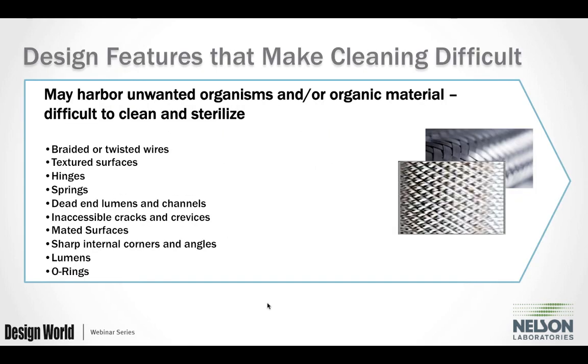I just want to go into a few design features that make cleaning difficult. These design features may harbor unwanted organisms or organic material, and if we can't get all this organic material out during the cleaning process, it may lead to a device that is not able to be sterilized properly. A few of these design features are braided or twisted wires, textured surfaces, hinges, springs, dead end lumens and channels, inaccessible cracks and crevices, mated surfaces, sharp internal corners and angles, lumens, and O-rings.